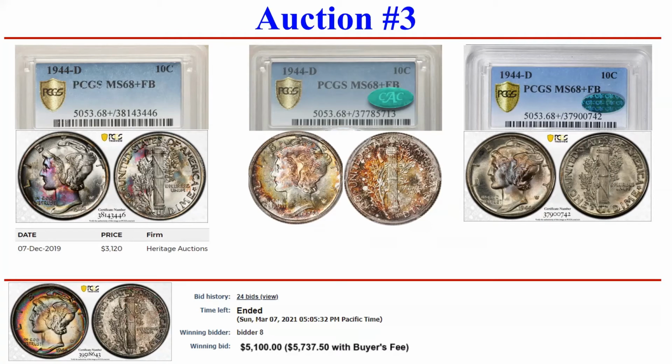It's very unique though. And then the CAC sticker one, also in 2019, sold for $5,040. In my opinion, that's probably the worst of the toning. I'm not a big fan of that. It's kind of some splotchy white spots on the reverse and just not a clean look in terms of toning. But that sold very well, $5,040.